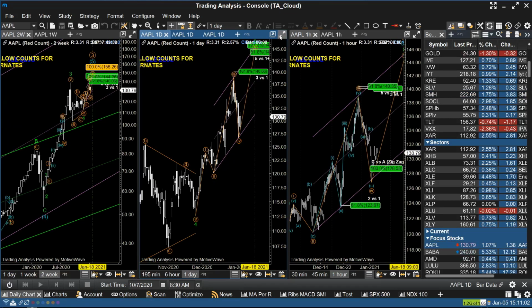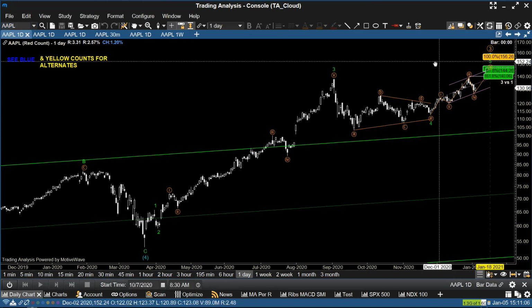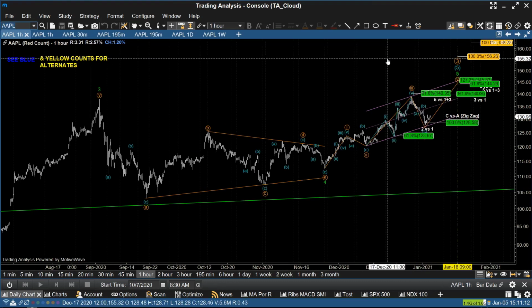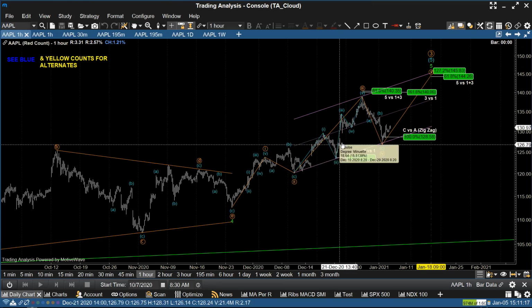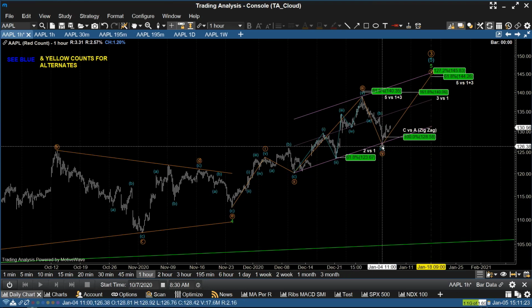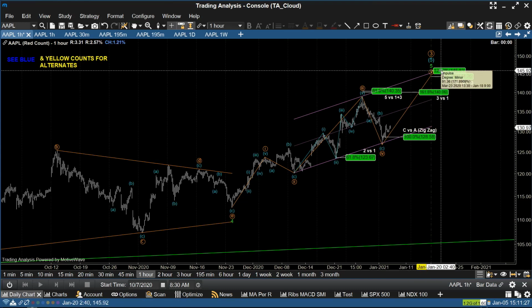Apple, a very large component of the XLK. Off the daily, we're going to look at post 4th wave. In this instance, wave 4 was a triangle. And off the daily, down to the 1 hour chart, we have a 5-wave move in 1, down in 2, 5 waves up in wave 3. Wave 3 took you just shy of the 1618 target. We then have a directional wave 4 squared up to a sideways wave 2, and we're starting to turn higher.